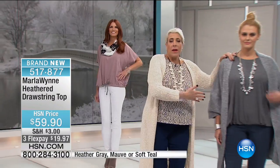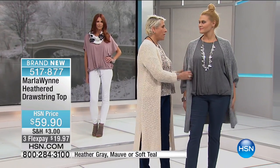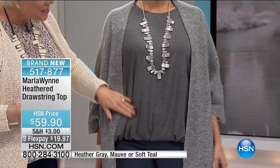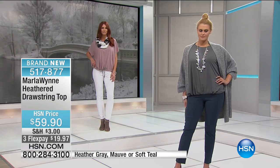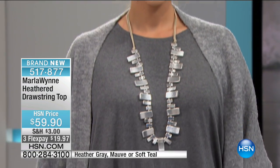Or you can layer it. Again, you've brought it in, you've got it cinched, and you're wearing it. This is one of my favorite pieces. I wore this on the plane. It is such a cozy piece. Anyway, this is an easy tee that you can wear as a poncho. You can wear it ruched at the waist. We've got it for you in teal. We've got it in the heather gray. And what are we calling this one? This one we're calling our heather mauve.